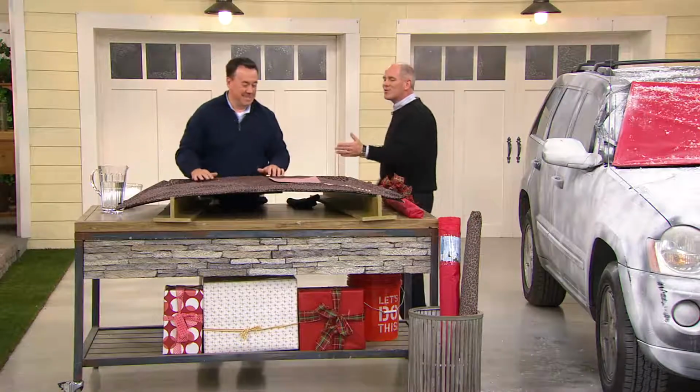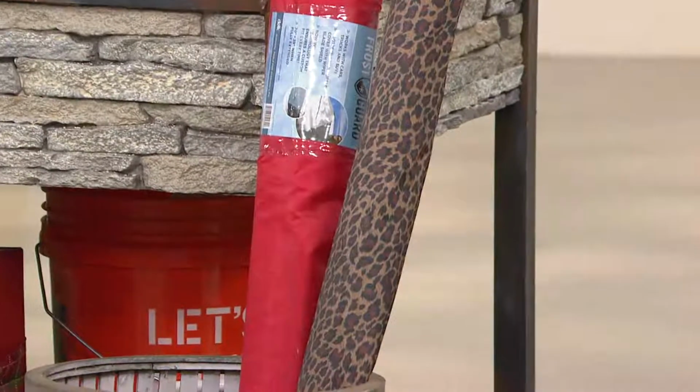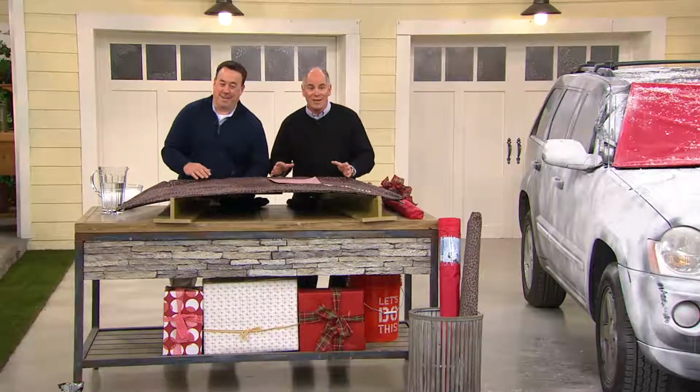It's funny, that's the one that Scott sent me. And I opened it up, and I went, man, really, you sent me the leopard, scumbag. But guess what? It works just as well. They all work exactly the same way.